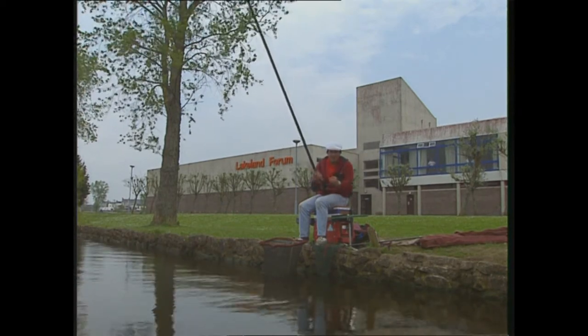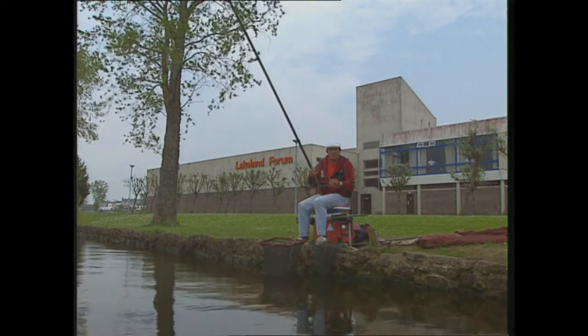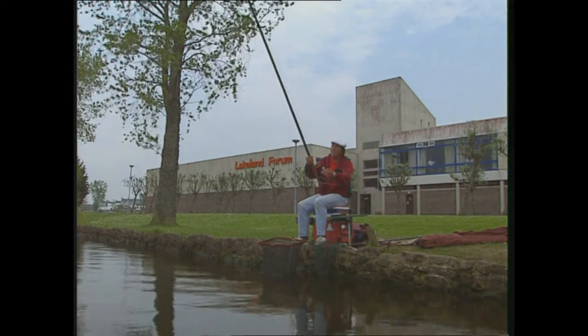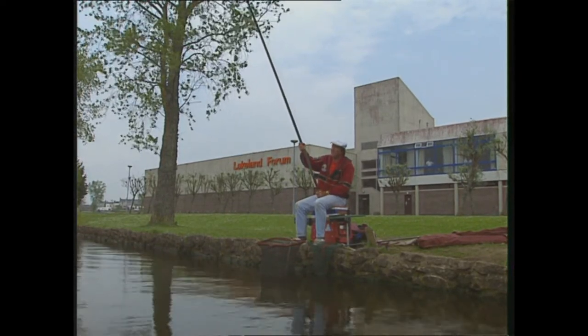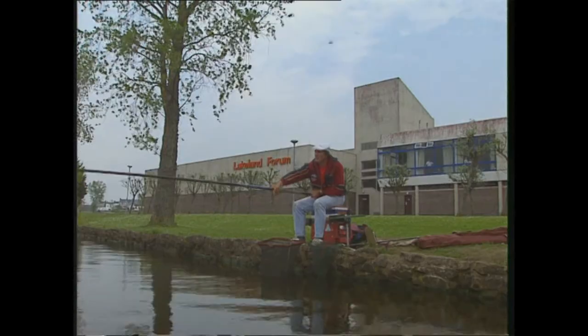But you've got to be careful with it, and you've got to make sure that the pole you're using can actually cope with that situation, because when you're overhead casting, it puts a tremendous strain on the pole. Because you swing out with your tackle, and you hold the pole differently. Then you hold it in two hands, you swing out, you come back with your tackle, and then cast overhead.